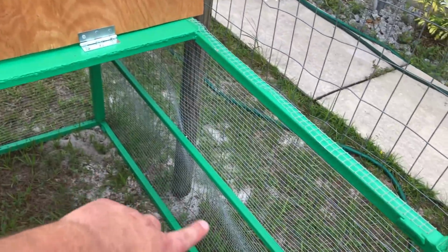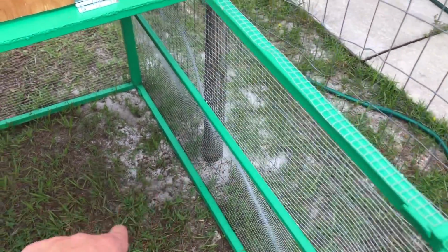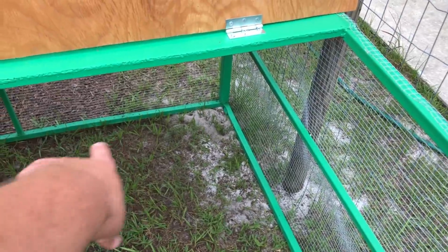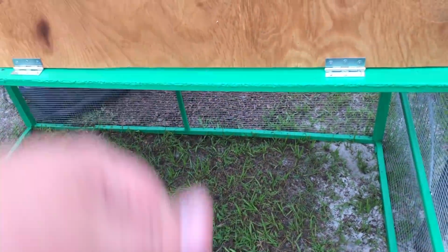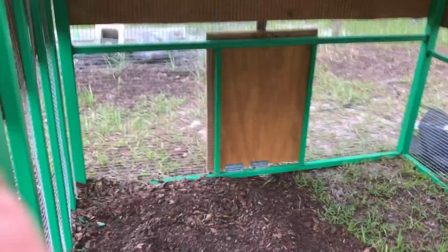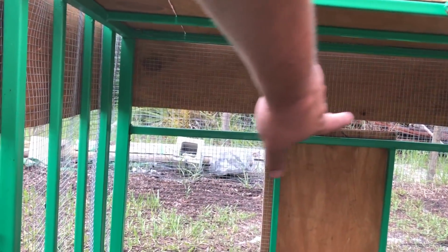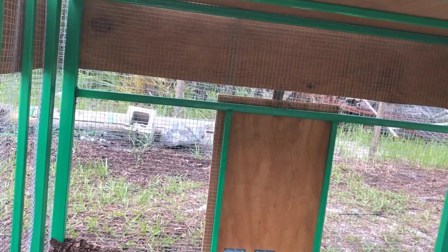So our Ever feeder and Ever waterers are going to go right here. Eventually, our nesting boxes will go on that side, so we can just open the lid and get the eggs. There's our door on the inside. So this is where our roosting bar is going to be. Now, I need to know, how far off the ground does a roosting bar need to be, and how far away from the top? Again, I should probably know this, but I'm new, I'm learning, so I'm going to ask probably stupid questions.